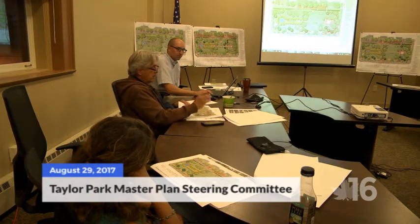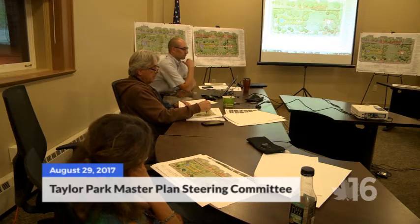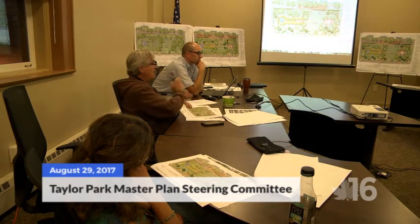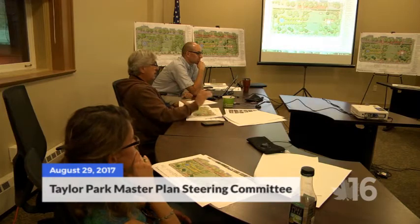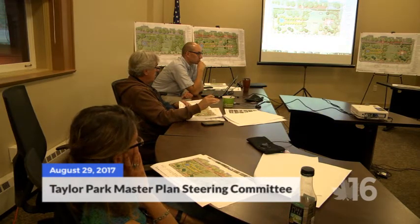On the other side, when we took out the diagonals on the south end of the park, I spent a lot of time watching for trails in the grass to see if people were making their own sidewalk. And we have seen none in the park. You're talking about the ones kind of.